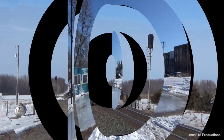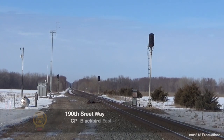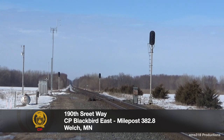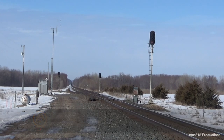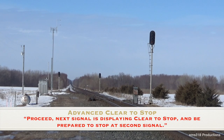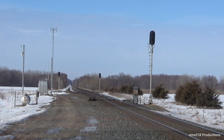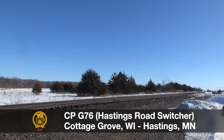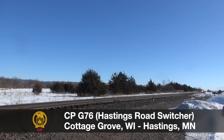Moving on down the River Sub, I stopped at CP Blackbird East, the east end of the double track main. A flashing yellow, or advanced clear to stop, indication is lit for a westbound. In CP terminology, this means proceed. Next signal is displaying clear to stop, or a yellow signal, and be prepared to stop at second signal. This indication would be for the Hastings local, train G76, powered by an old GP38 AC number 3018.